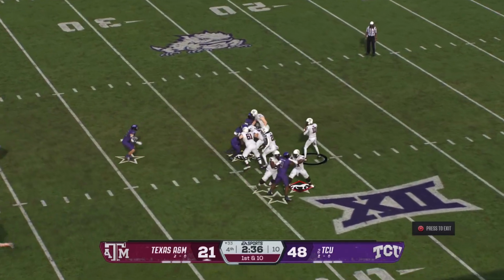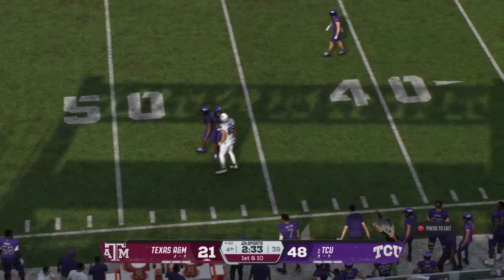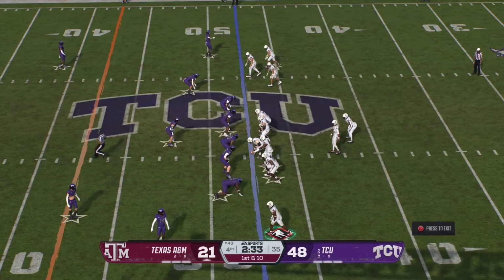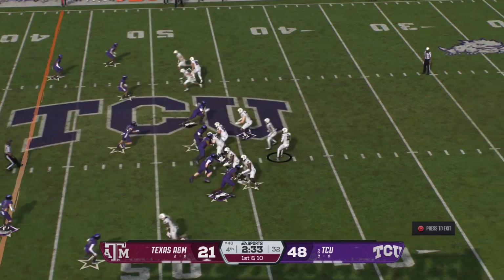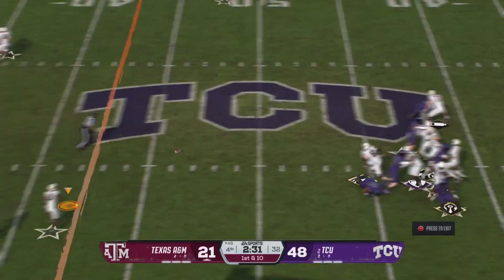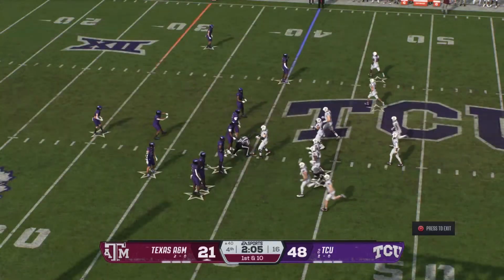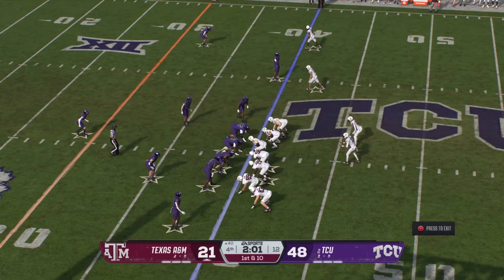Off the play fake, looking to throw. Fires it to the wideout. Makes the catch and gets his foot down. What a play. Good for a first down. The Aggies come to the line to start a fresh set of downs. First down, looking to throw the football. Comes up with the catch. That's a solid gain. Moves the ball into enemy territory. First down now at the 40.